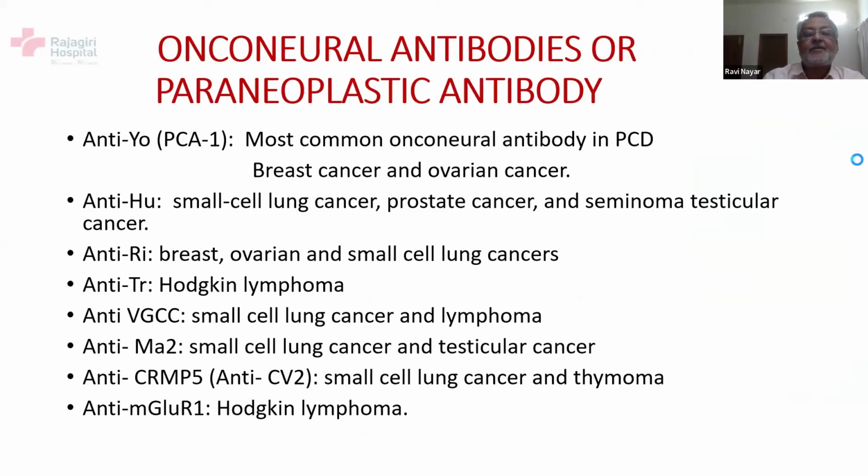Pratishta, you found this, right? Good. I think we have got a lot of small cell lung cancer. Anti-Hu is seen in males. Anti-Hu antibody is seen in prostate cancer, small cell lung cancer, seminomatous tumors. Other things are a bit rare. And this anti-VGCC is an autoantibody seen in non-neoplastic conditions also.